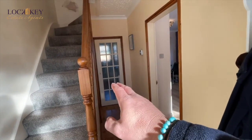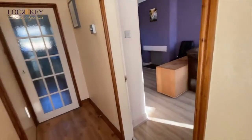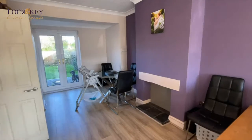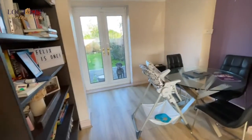There's a door that will take you to the kitchen. We won't go into that door. We're going to turn right, and as we turn right, this will just open up into this good size. There's Rufus the dog, better make a fuss of him, absolutely beautiful.